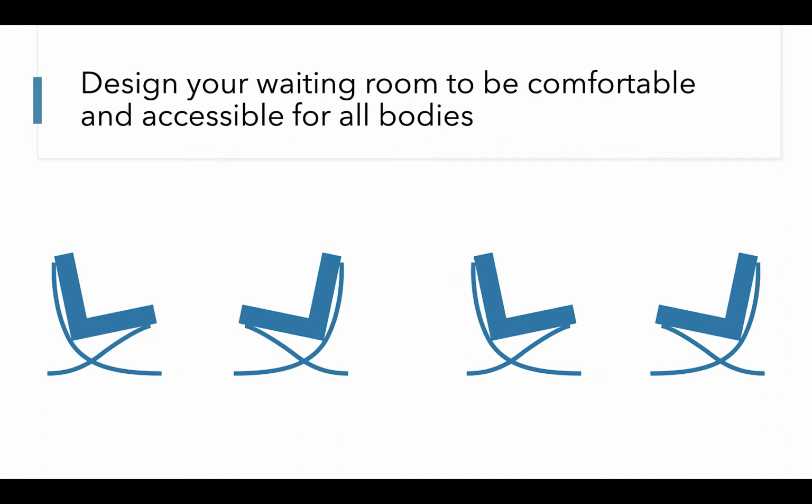Instead, design your waiting room with armless chairs and ample walking spaces, so no one is made uncomfortably aware of how their body shape or size may differ from others. This helps to welcome all patients into your office in a way that is inclusive and comfortable.